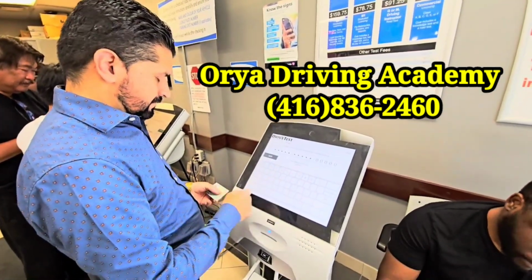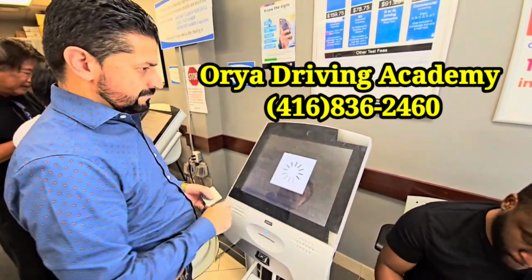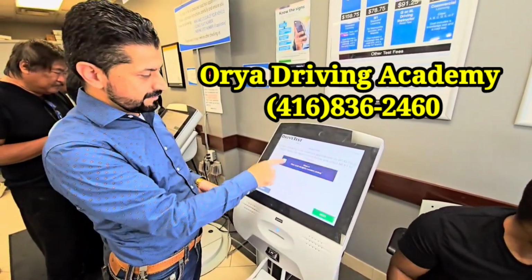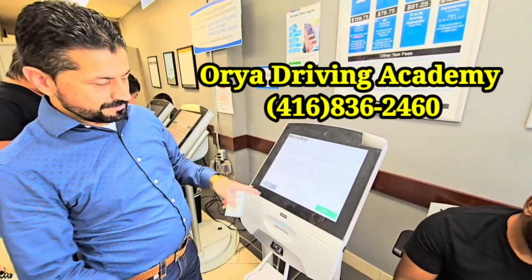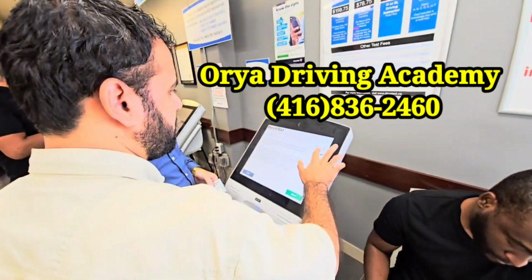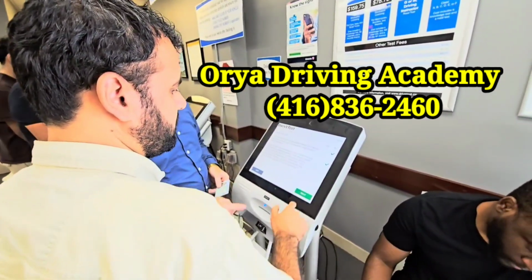The kiosk will ask you a couple of questions. If you are wearing any eyeglasses, please make sure you have them on you. If you don't wear, you can put no for it. And the second question is if you have any medical condition. So obviously you're here, you're in good health, so you can put no for that. But if you do have a medical condition, it's not recommended that you go for your road test.